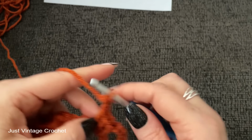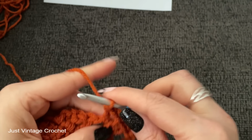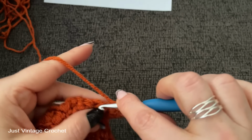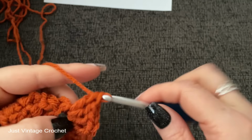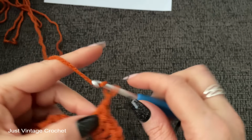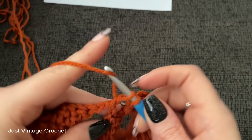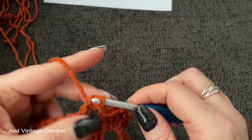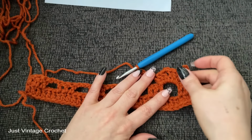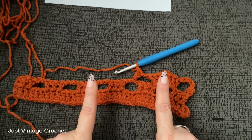Okay, two chains, three more double crochet into the same hole. Why do I feel like we've done this pattern? Okay. Chain two, one double crochet into the next. Have we done this pattern? Chain two, repeat. We've done this pattern. Surely we have. Wait a minute. Just a moment.